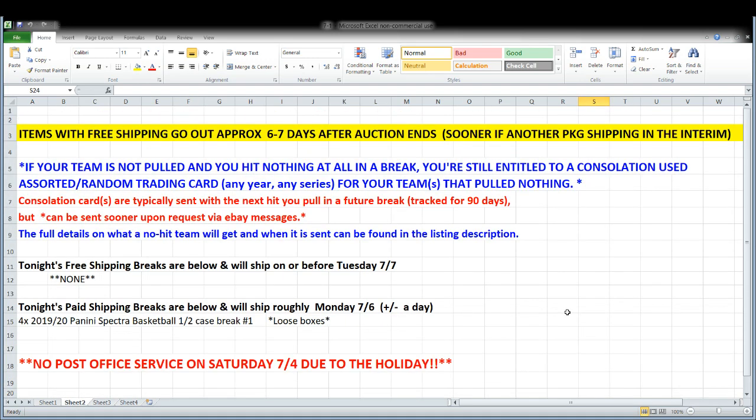Here's what you need to know for tonight. This, of course, is a paid shipping break. I'm anticipating it to be out the door on Monday. Now, that's because there's no mail service on Saturday, of course, because of the holiday. Now, if I can get this done sooner, I certainly will. I do have a couple of breaks that have to go out ahead of it. One of them is a pretty long one to sort and ship. So since I'm not 100% sure that I can get this ready on Friday, which is when it would have to go, otherwise would be Monday, we're going to say Monday, and if I can get it out to you faster, I will.